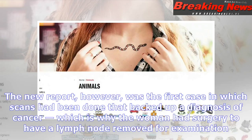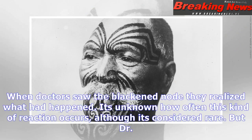Other fallout from getting a tattoo can include rashes, infections, sarcoidosis, an inflammatory disease that affects the entire body, and even death. In a report published in June, doctors described how a man developed sepsis and died after swimming with a newly inked tattoo.